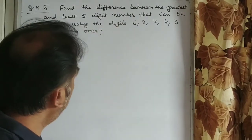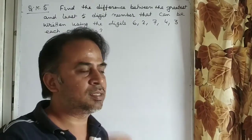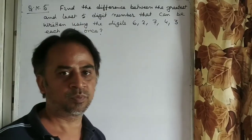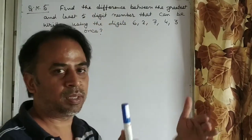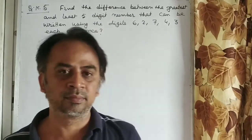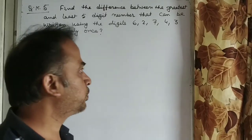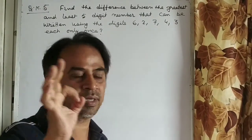Here we are given some digits. You see, 62743. Using these digits, we have to make two numbers. The first number is the greatest and the second number is the smallest. After this, we have to find the difference between these two numbers. And children, what have we learned? We learned that the smaller number is always subtracted from the greater number. So, let's make the greatest number first.